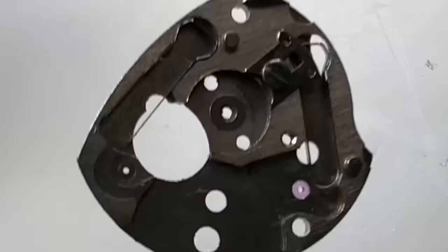So you can see the state of this plexiglass. It cracked all the way around.